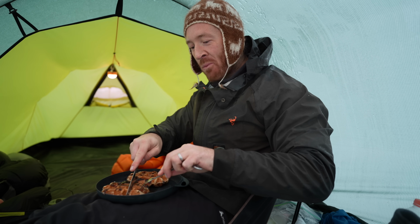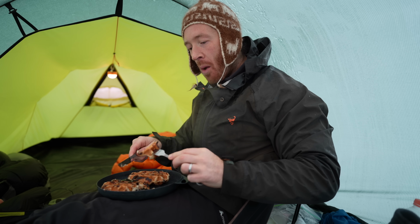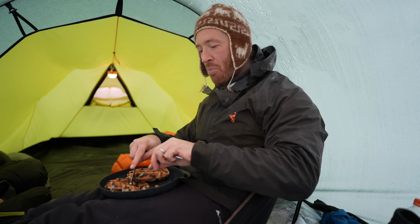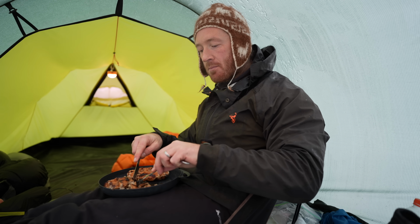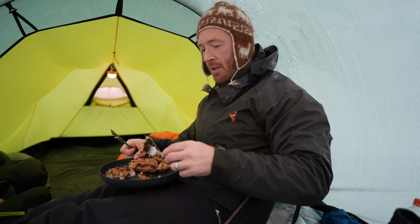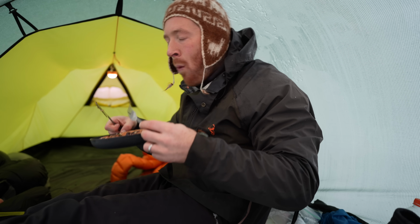Oh. Yes, it's dripping. I love camping in the snow. It's so rewarding. Trusting your gear, testing new gear, seeing it. It's real fun.